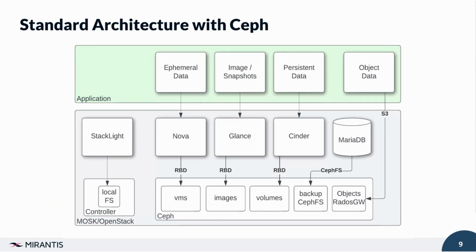So this is what an OpenStack cloud with Ceph looks like. You have OpenStack. In our case, we are using Mosaic. We could call it a distribution that has, in addition to OpenStack, our lifecycle management and our monitoring subsystem, but in the end, it is mostly just plain OpenStack. So you have Nova, which is the compute component, and that uses pools in the Ceph cluster for virtual machines.